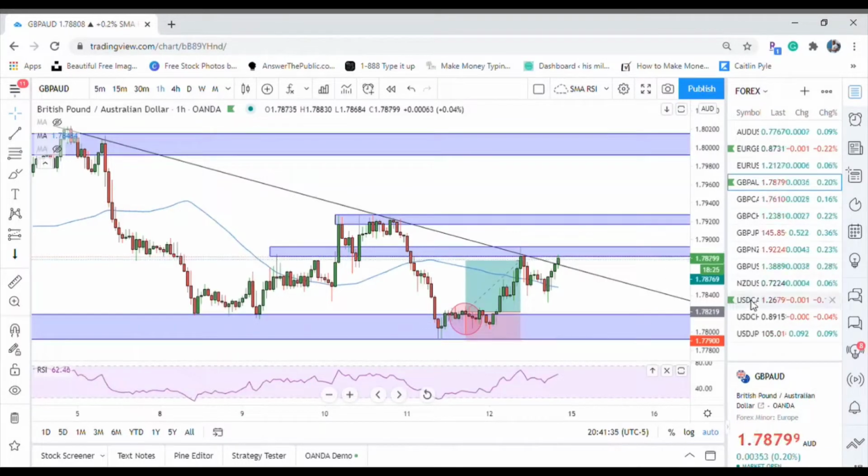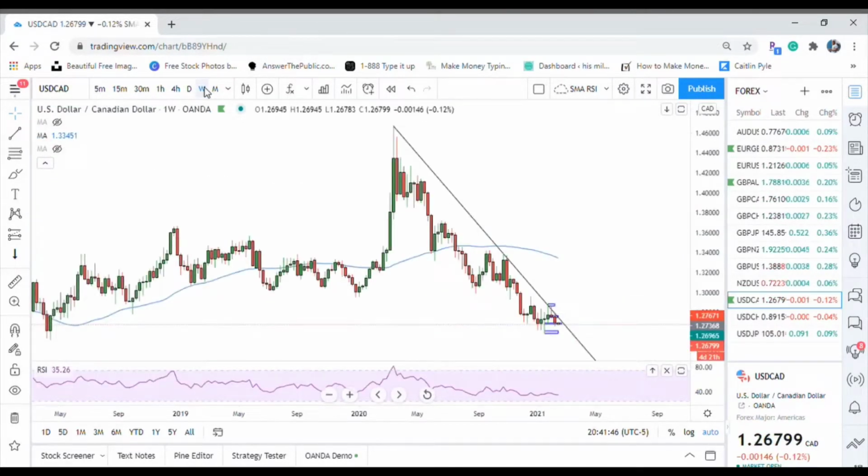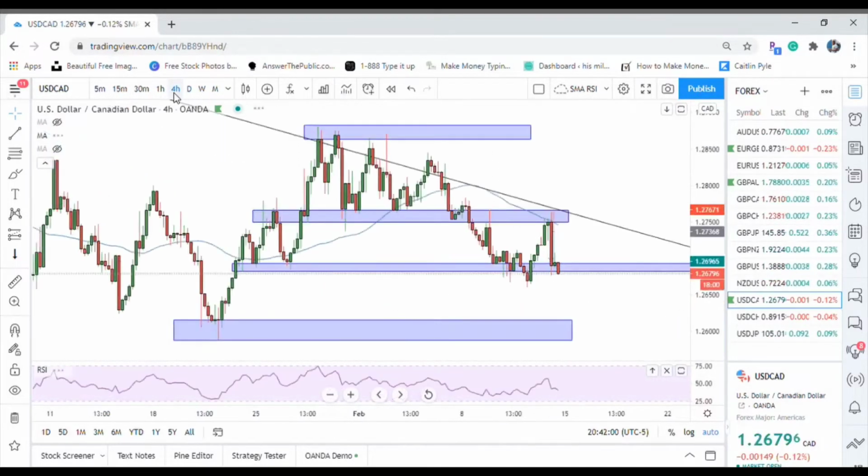So let's move on to USD CAD. USD CAD is another one I took a trade on last week, but I went short on this trade because if you look at it even on a weekly, we have been in a downtrend since March. So looking at it on the daily, you see we have recently bounced off of this trend line here, and even on my recent trade, that's primarily what made me take the trade, is that I saw it came up to this trend line and it retreated out of it.